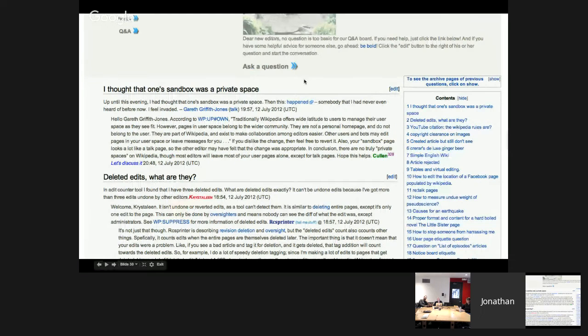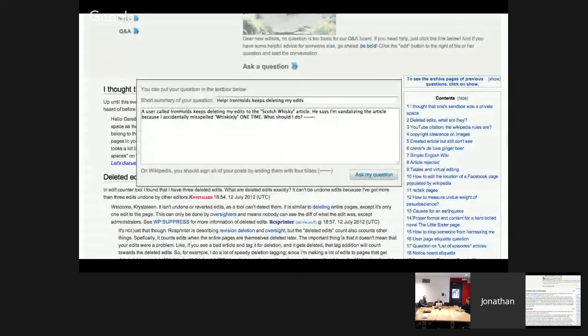The primary interaction space is a Q&A board where any newcomer can ask any question that they have about editing, and they can get an answer from another newcomer or from an experienced Teahouse host. The process for asking a question is a lot more straightforward than on a general Wikipedia page. There's a gadget that allows you to click a button, put in a title for your question, put in the body of your question, and click another button to submit it. So rather than having to, say, edit a page full of wiki markup in order to ask a question about how to edit wiki markup, you can ask a question in a more WYSIWYG fashion and get the information you need.